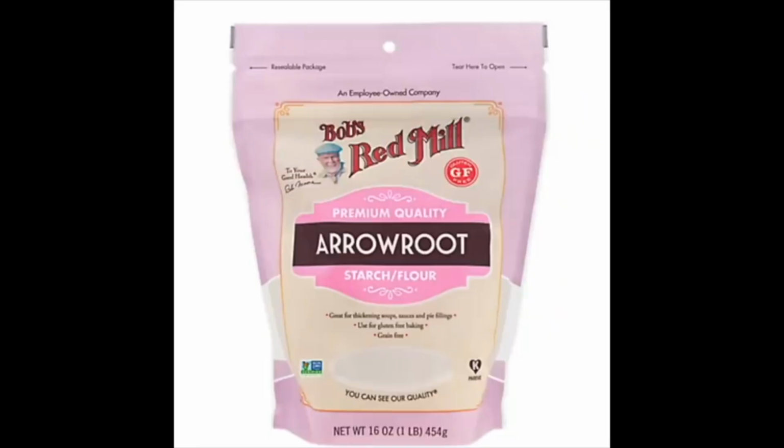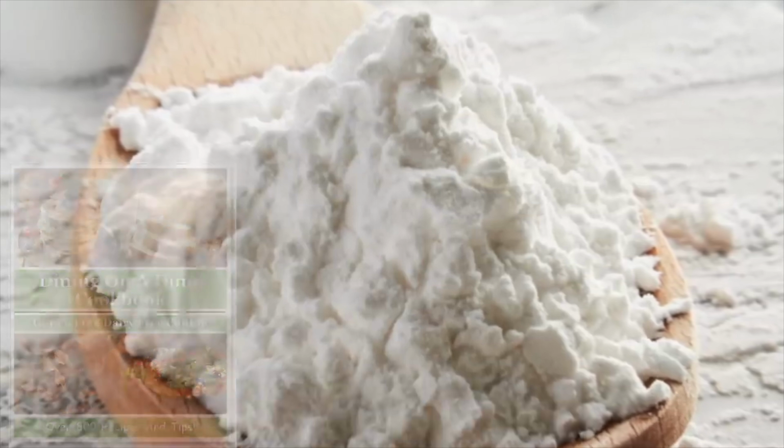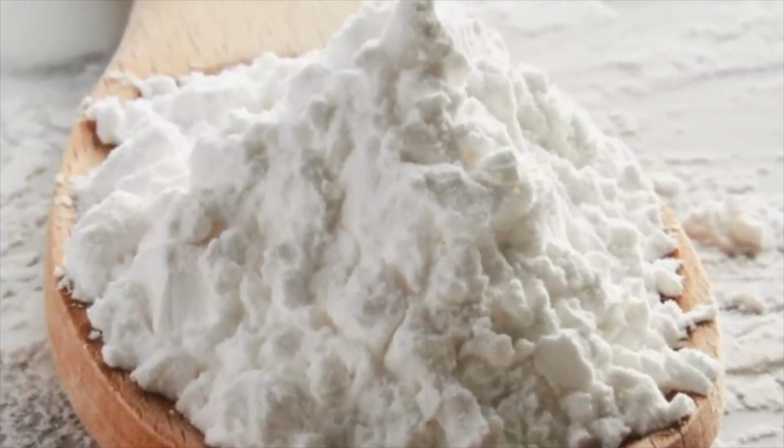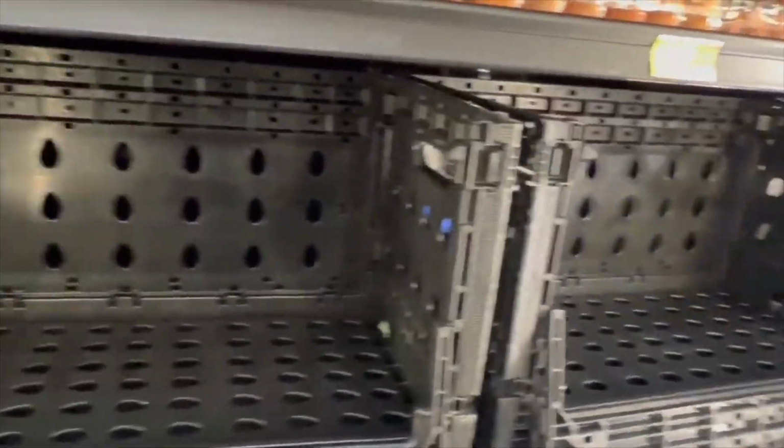Also, arrowroot powder. I'm gluten-free, dairy-free, try to stay away from corn, so I use arrowroot powder for my thickening in my dishes like my green chili. Well, you can also use it in replacement for eggs if you can't find any eggs this week.